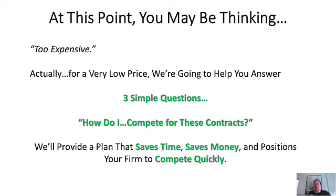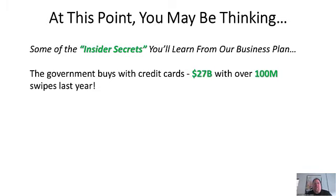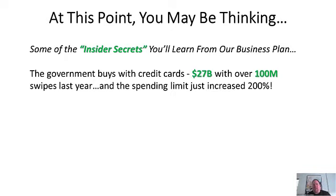And we're going to make sure that you understand exactly what that means in terms of benefit for you. So here's some of the benefits. We're going to make you aware of things like how to participate in the $27 billion credit card market that most people don't even know exists in the federal government. The federal government spends $27 billion plus per year on credit cards, and the limit for how often they can use that credit card or the dollar amount just went up. So that spending is going higher.